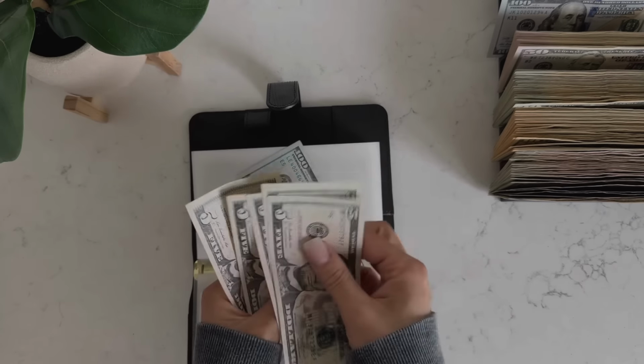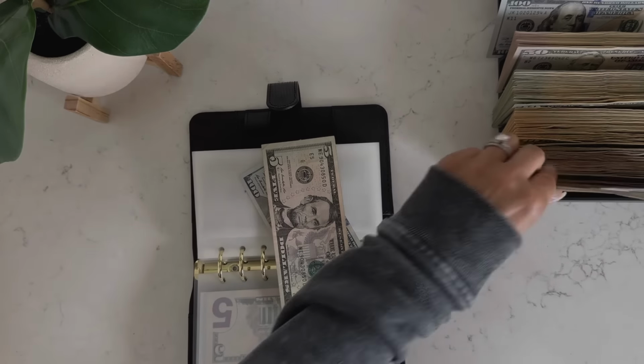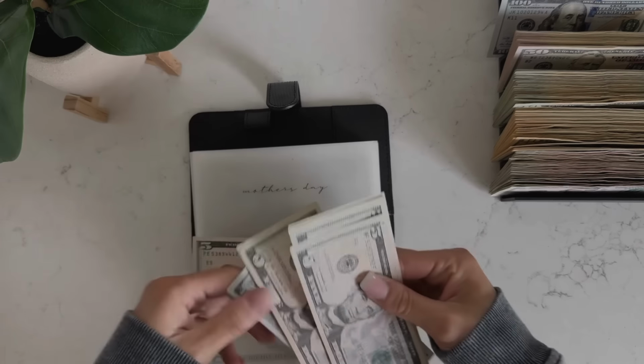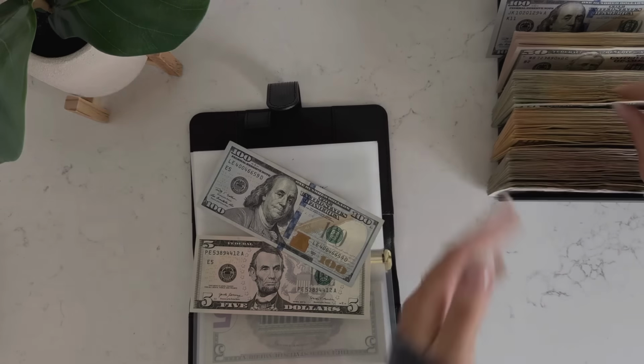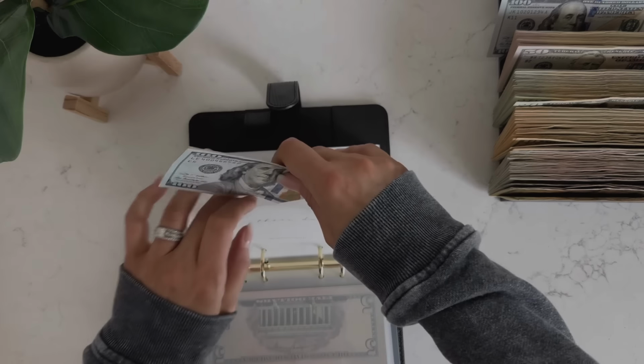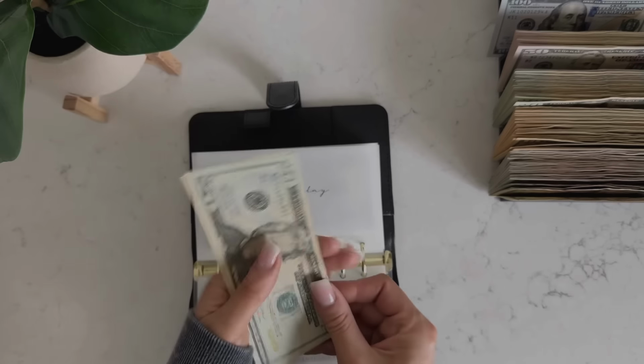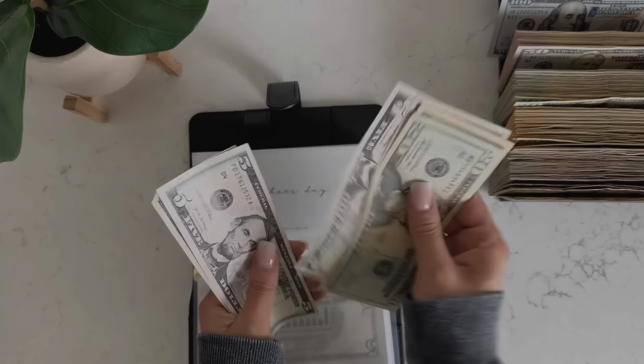5, 10, 15, 20, 25. I'm pulling out all of the nice denominations. So one thing I really love about cash condensing is that you can do that. So 20, 30, 35, 40, 45, 50.